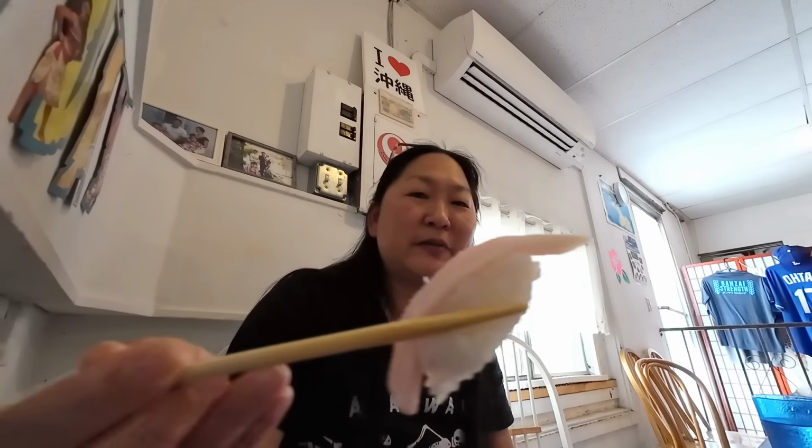Alright, trying the ahi. Fresh. Yummy. And the rice, though, I noticed is a little bit more vinegary. And I don't know, maybe it's in my head, but if that's a different thing from Okinawan sushi, from Japanese, it's a little bit more tart and vinegary. We're not sure what this is, but I'll taste that.